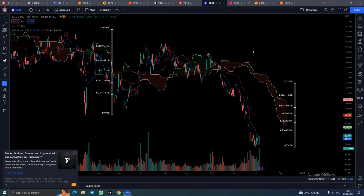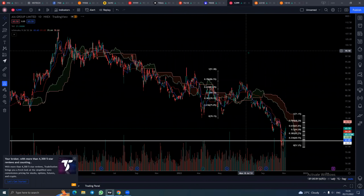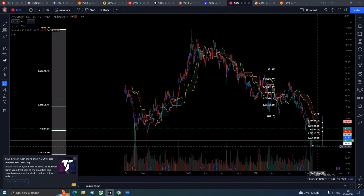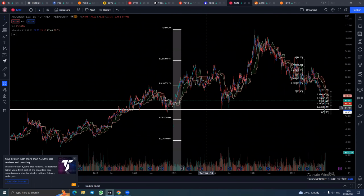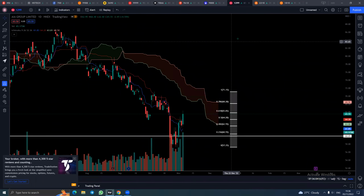Moving on to 1299 or AIA. So AIA managed to find some support at around this $57. If you look back, you can see that 57 was in fact a pretty strong support back in 2018 and even back in early 2018. So looking at the potential resistance ahead, you can see that AIA managed to test this 65.85 at the 61.8%, but we closed slightly below it on Friday itself. So the next resistance, if we can clear it, then 68.20 and potentially 71.15. For the support to watch, it will be 61.83 at this blue conversion line here.